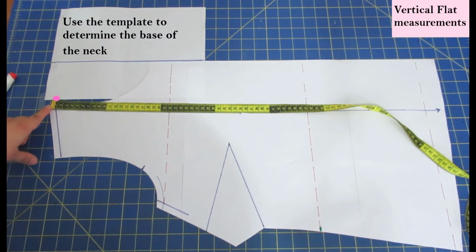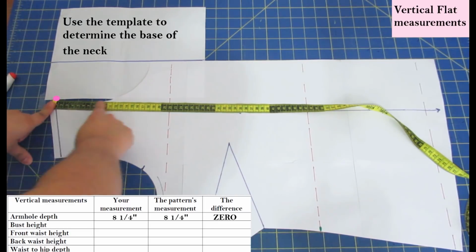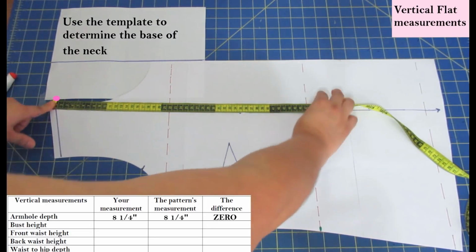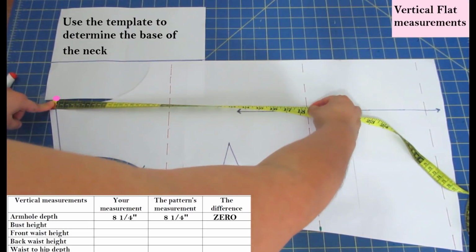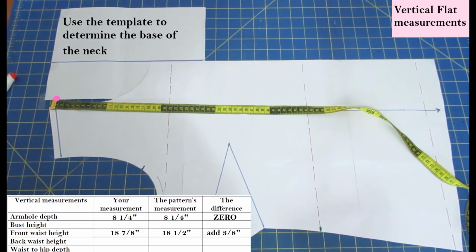The next measurement I want to check is my front waist height. So from the same reference point there, straight down to that line there, and mine measures 47, 18 and a half. It's actually 3/8 of an inch short for me from what my front waist measures. But because this is not a fitted bodice, it's not a style that finishes at my waist, that has a separate skirt piece or anything. It's a style that's more relaxed and loose.